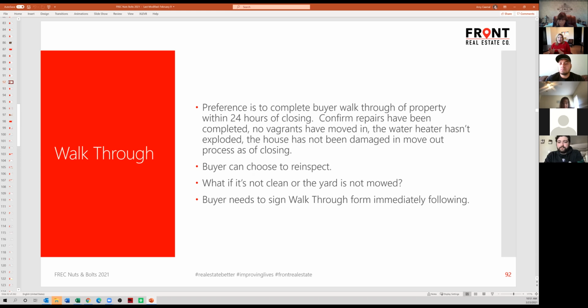Okay. Where this also is a good time to double check is, did the people move out, right? If they did not have a lease back, did they move out? Most of the time they have. Sometimes they have only moved out partially. And so that's what you need to know before you go into closing, so that you can get it handled, any remaining repairs, and make sure that they're out. And then if it's clean or the yard is mowed, those kind of things.